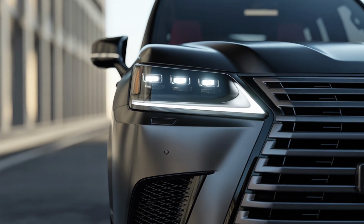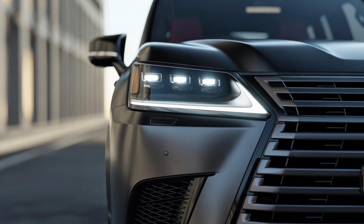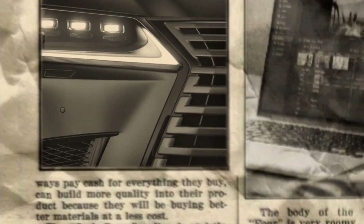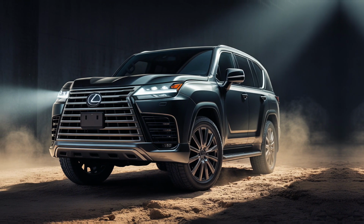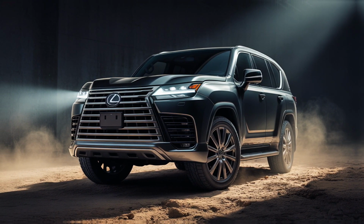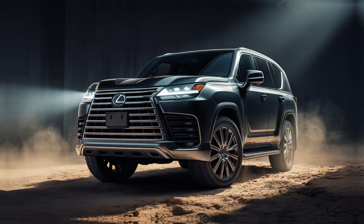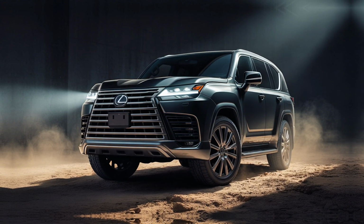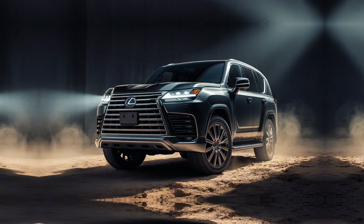The proportions of the LX800 feel perfectly balanced, long, wide, and incredibly planted on the road. It's the kind of vehicle that makes people turn their heads without even realizing why. Even owners of legendary luxury SUVs like the Mercedes-Benz G-Class might look twice when this silent giant glides past them. And that's because the LX800 doesn't try to compete. It simply creates its own category. But the real story begins when you start walking around it.